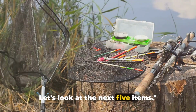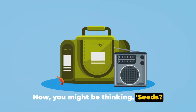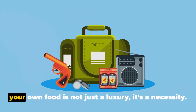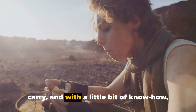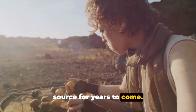Let's look at the next 5 items. First up, we have seeds for planting. Now you might be thinking, seeds? Really? But hear me out. When the chips are down and the supermarkets are empty, being able to grow your own food is not just a luxury, it's a necessity. Packets of seeds are lightweight, easy to carry, and with a little bit of know-how, can provide you with a sustainable food source for years to come.